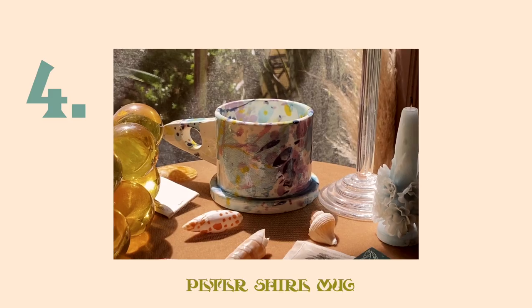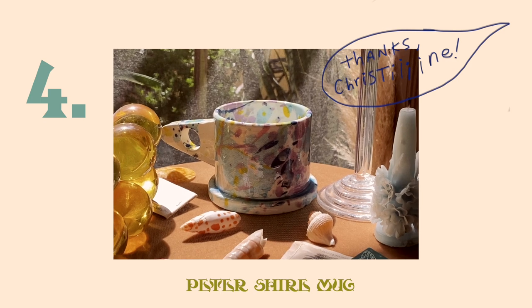And speaking of ceramics, Christine got me a Peter Shire mug because I wanted one for a really long time, and she surprised me with it a while ago, but I absolutely adore it. I think it's super cute. Thanks, Christine!